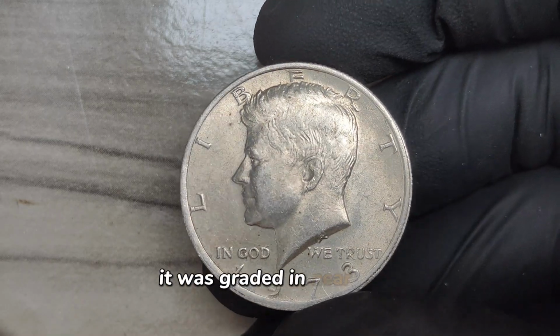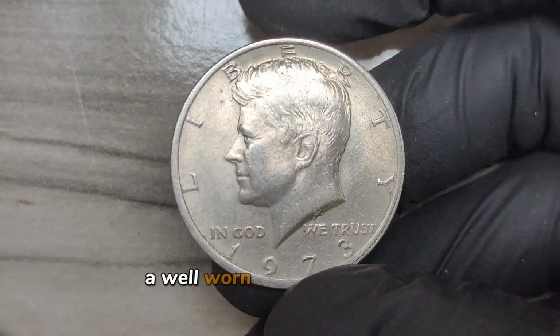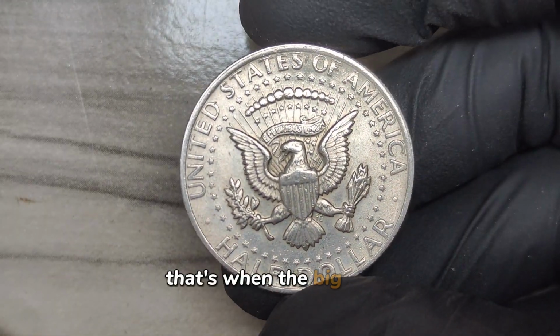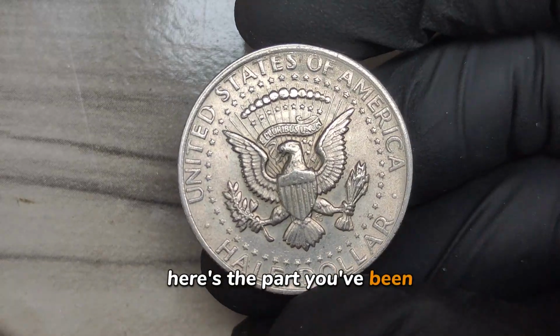It was graded in near-perfect condition by professional grading services. A well-worn version might bring tens of thousands, but in pristine, mint-state condition, that's when the big auction houses roll out the red carpet. Here's the part you've been waiting for.